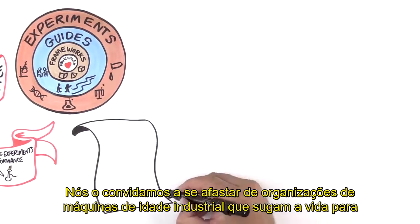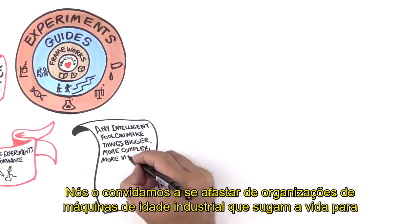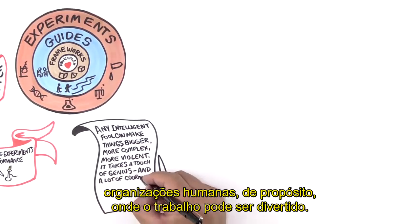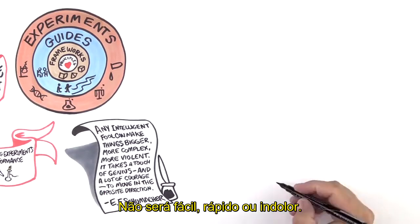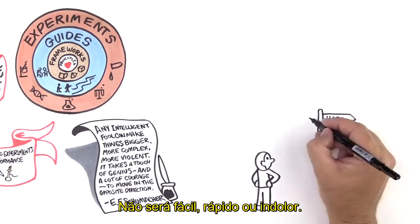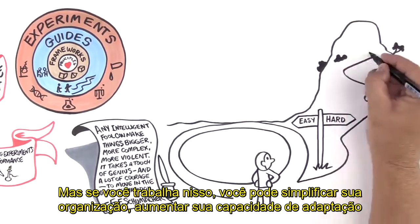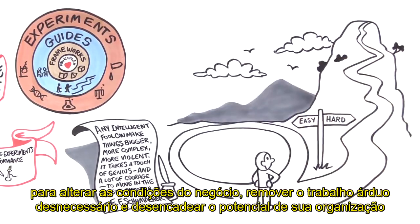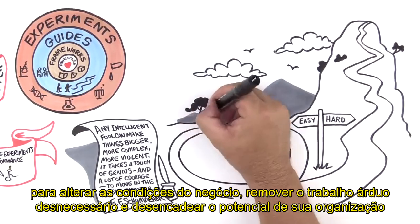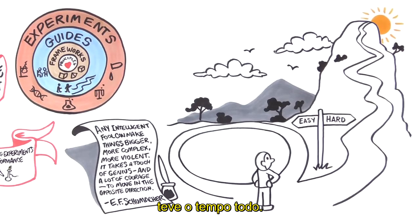We invite you to move away from life-sucking industrial-age machine organizations toward human, purposeful organizations where work can be fun. It won't be easy, quick, or painless, but if you work at it, you can simplify your organization, increase your adaptability to changing business conditions, remove unnecessary drudgery, and unleash the potential your organization had all along.